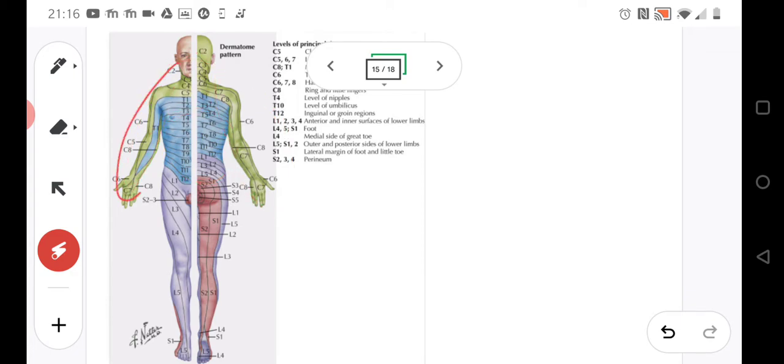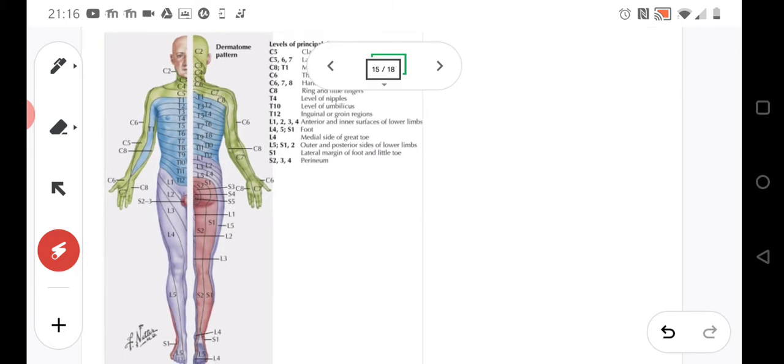So the upper limbs are mainly innervated by the nerves from the neck, generally, and the lower limbs are mainly innervated by the lumbar and the sacral spine. So these are general ideas.